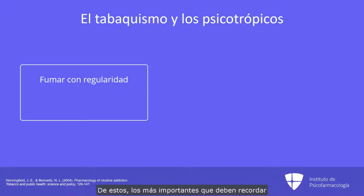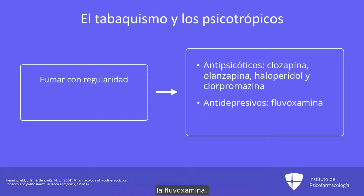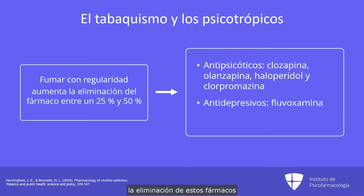The most important ones to remember are antipsychotics, and then one of the antidepressants, specifically fluvoxamine. When it comes to antipsychotics, clozapine and olanzapine are probably the most important ones to remember, but also haloperidol and promethazine could be affected as well. But for antidepressants, it's really fluvoxamine that's going to be mostly affected. While the person is actively smoking cigarettes, the clearance of these medications is increased, probably anywhere from 20 to 50% or sometimes even more. Those individuals may require higher doses than usual.